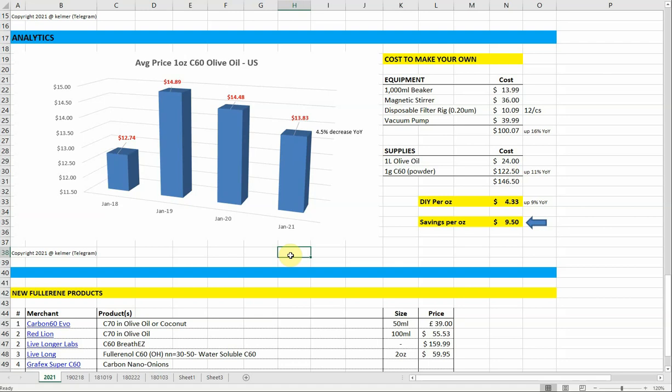But until then, there's a nice balance now where there's just enough demand to meet the supply and the prices are stable. So that's that part. That's the whole industry pricing guide.